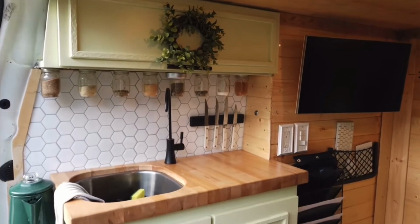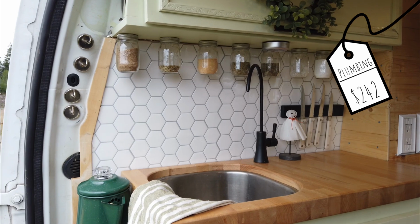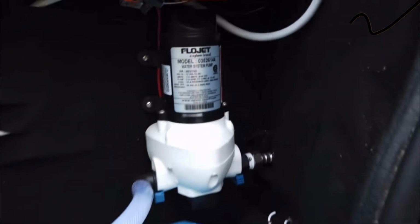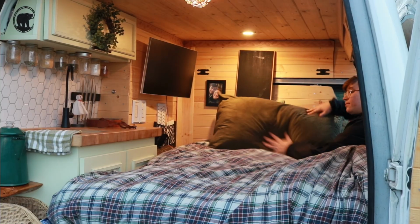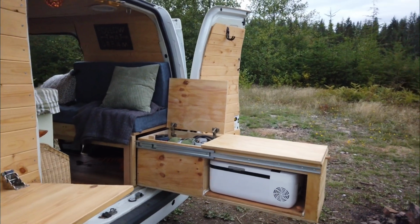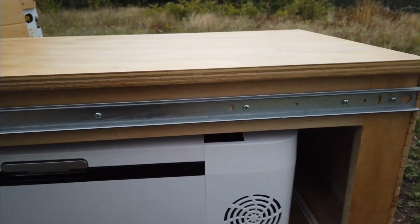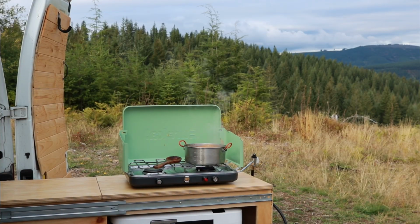The cost for all my plumbing came out to be $242. This includes things like my sink, my fresh and gray water tanks, all the hoses and fittings, and the water pump. My bed is a pull-out style couch bed combo that I built to also house my battery setup and my pull-out kitchen. The big money eaters for this piece are the heavy-duty drawer slides that are rated for up to 500 pounds. These alone cost $200, but were totally necessary for the function I was looking for.